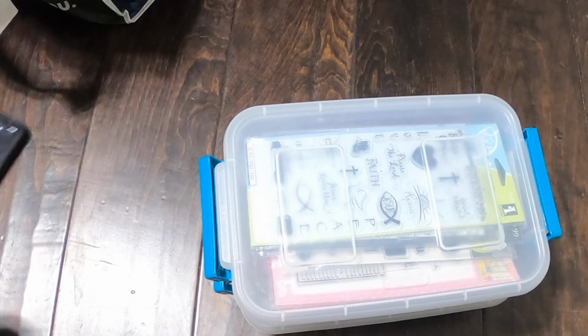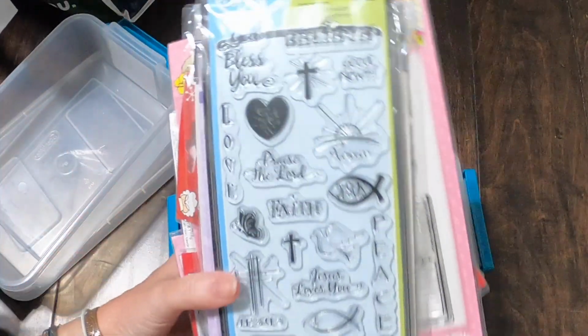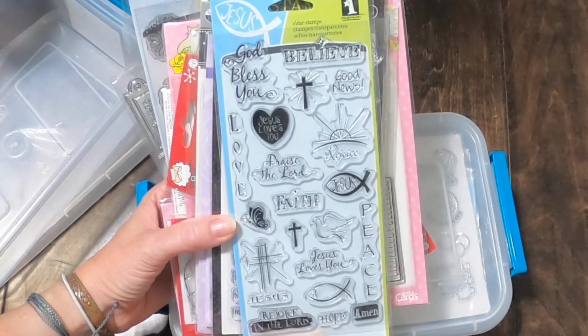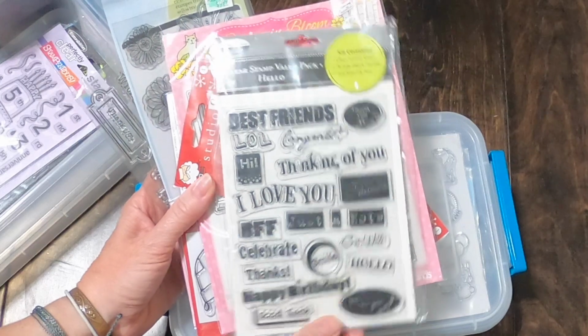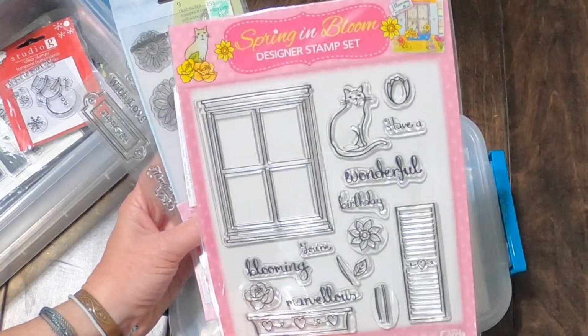These 2 bins, I'm on my floor of stamps. I will be going through these and figuring out what ones I may already have and decluttering the ones that I want to keep and don't want to keep. We have some religious ones. These are family, happy birthday, sentiments. We have some of the mini Christmas ones. This looks like from a card magazine.